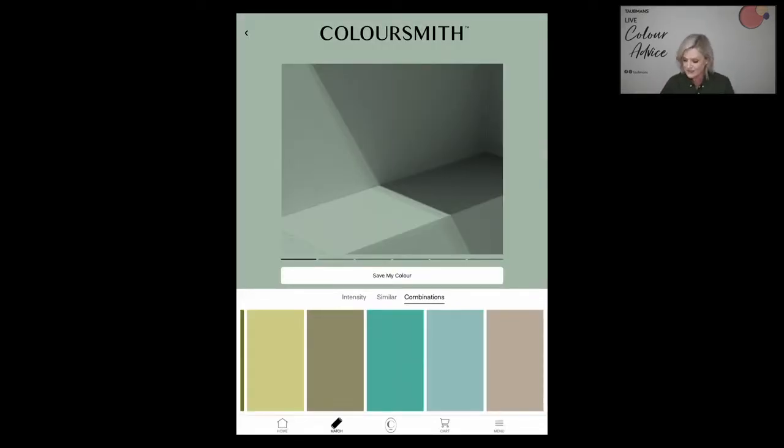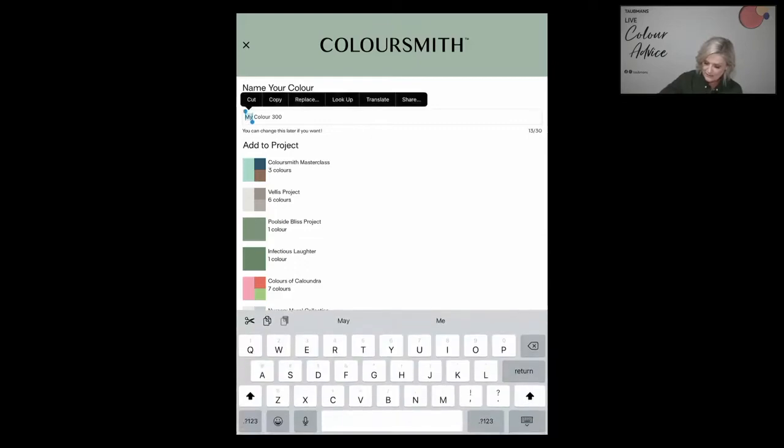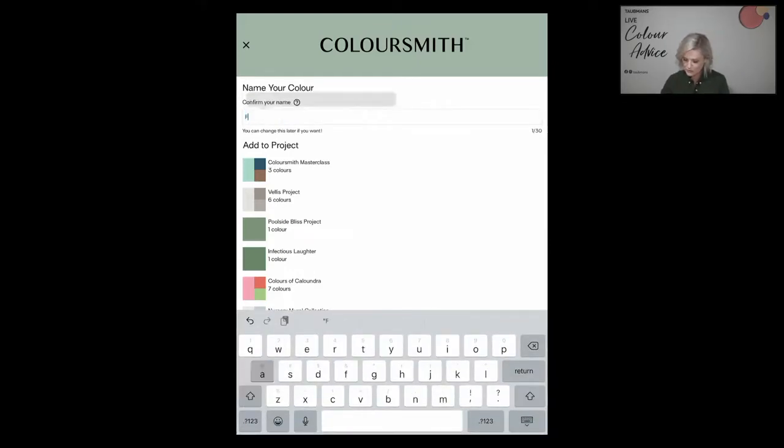I'm going to save the color. And you know what I'm going to call it? I'm going to call it Farmhouse. It actually reminds me of a color that I created for a customer in store. She wanted a beautiful green, and she had an image that she gave me, and we made a sensational green that she's going to have her kitchen painted in, actually.